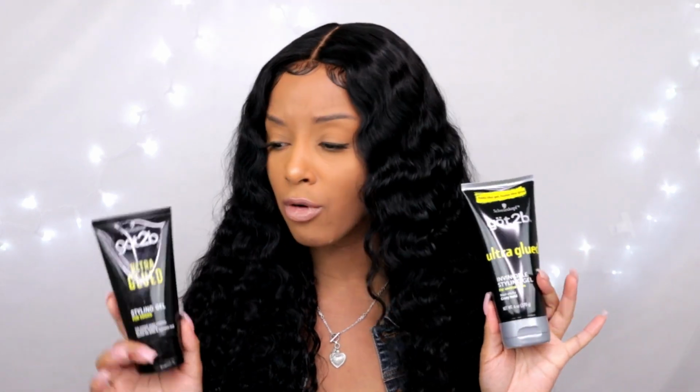This was my favorite, and yeah, I don't know where the yellow one is, but I do have the yellow one. I've never liked the yellow one. I just feel like the yellow one was too messy and it just didn't dry well. But y'all, the gel is just not it, all right? And don't let me get onto the spray.